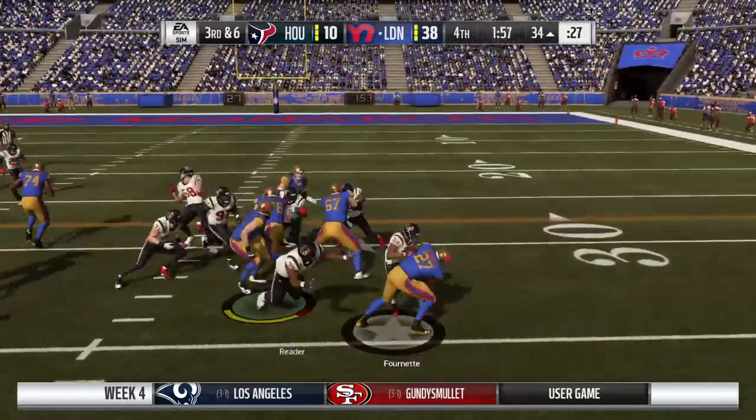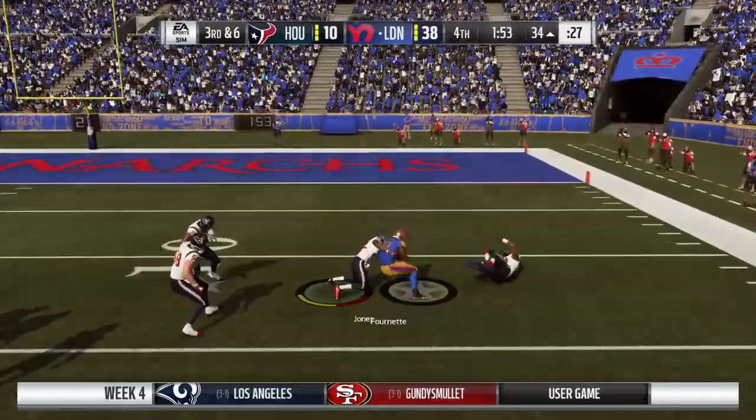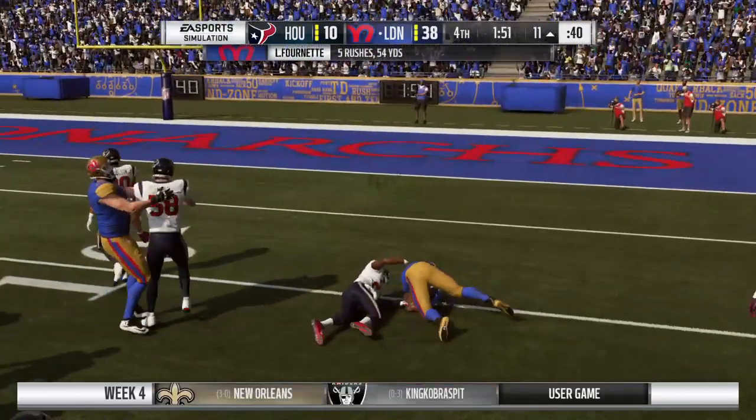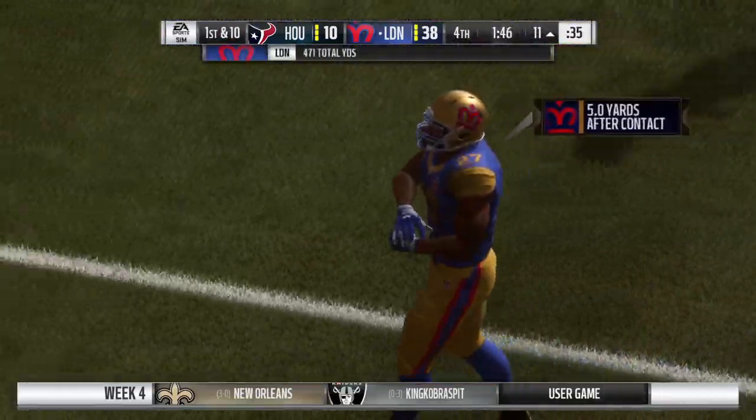Again, it's Fournette. Fighting through it, he's got space. Fournette, first down, still going. And finally, wrestled down at the 11. 23 yards on the pickup there and a first.